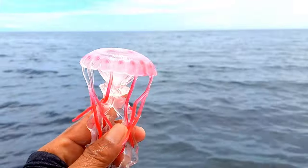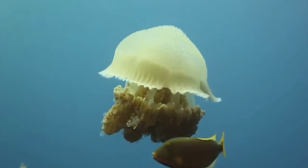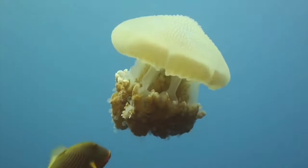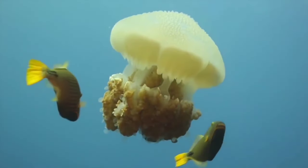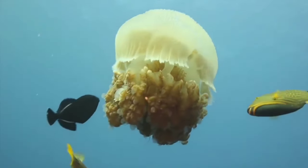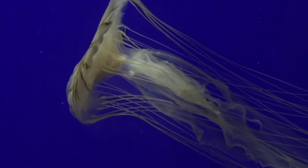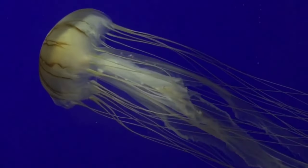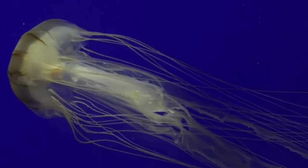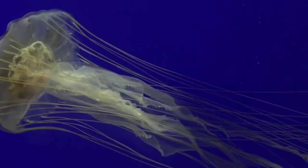There is a jellyfish. All types of jellyfish have nematocysts or stinging structures. However, the strength of their sting can vary greatly depending on the species. The most poisonous jellyfish in the world is a type of cubozoa, which is capable of killing an adult human with one sting in just a few minutes. They carry enough venom to kill more than 60 humans.